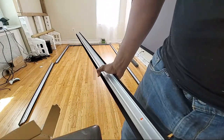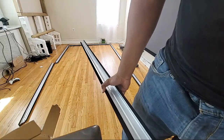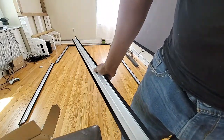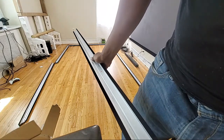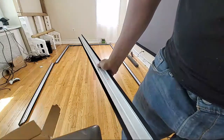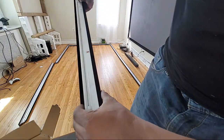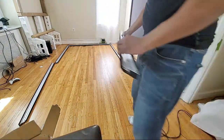So you got to count your holes on your screen. You count the holes at the top, maybe it might be 10, maybe 16. You slide all 16 in there. Then once you slide them in, you take the bar and you put it through the slits in your screen, and you just pull it over and you lock it behind that bar, and that's it. That's how easy it is.